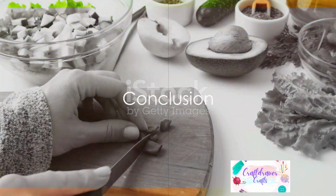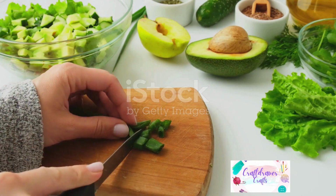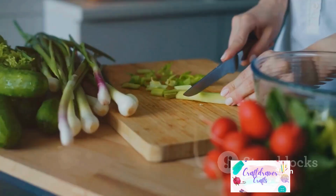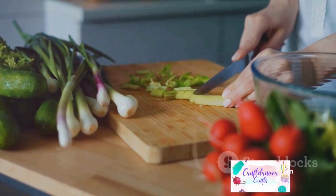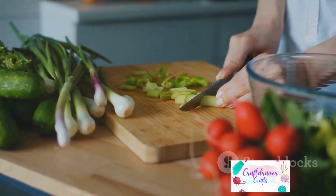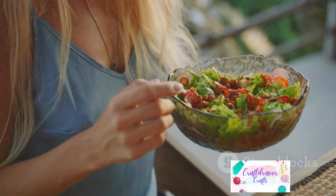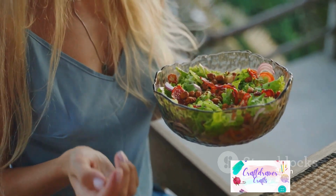And there you have it, 10 quick and easy salad recipes. From the classic Caesar and Greek salads, to the unique pesto mac and cheese, and the refreshing avocado and grilled chicken salad, we've covered a wide variety of flavors and ingredients, all under 20 minutes. Remember, these salads are not only delicious, but also packed with nutrients to fuel your day.